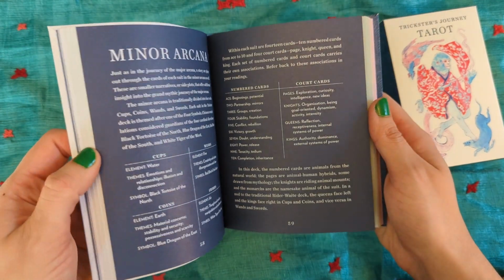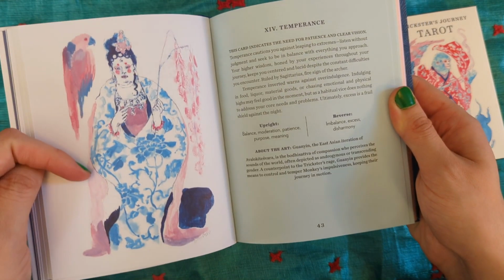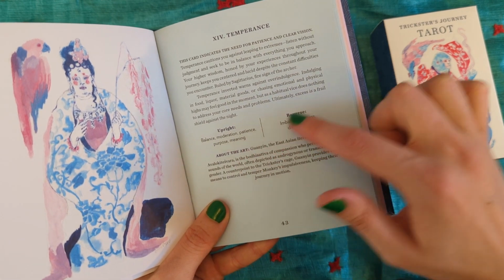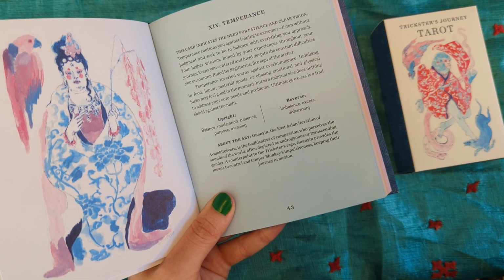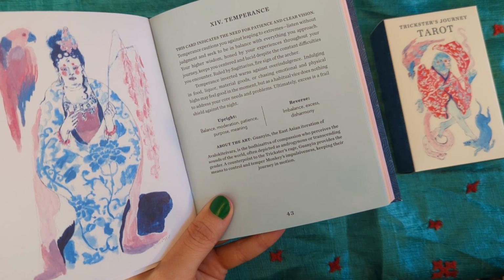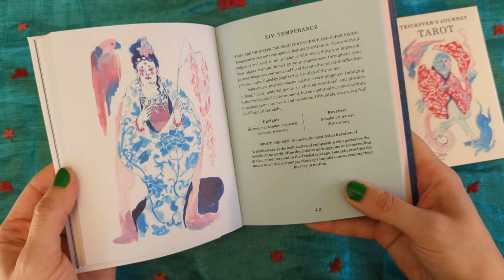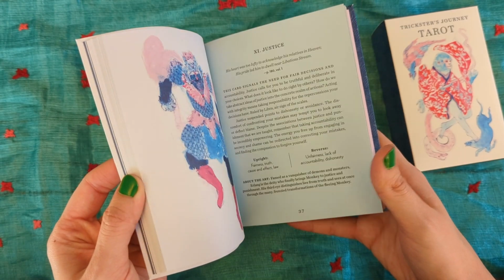So for each of the cards, starting with the majors, you get just a full page color illustration, and then you get a little bit about the meaning, upright, reversed, and then you also get the section called About the Art, which for tarot readers is the stuff we love to see because it'll say who is depicted, it makes references. So if you're curious and you want to learn more, it's a really great way to do it.